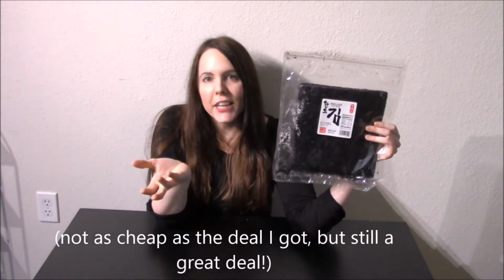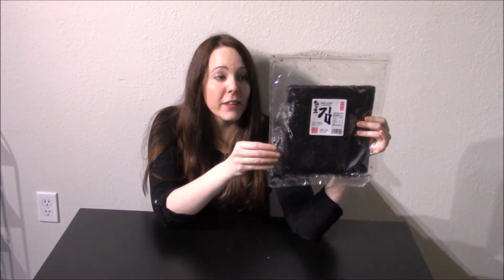These are nori, or dried seaweed sheets, and if I bought these at an Asian market, and this pack had 100 sheets in it, it cost me like $4. So don't buy this at a regular grocery store, buy it bulk. I provided a link down below. Or if you're lucky enough to live near a really good Asian market, buy it there. But yeah, this is great. It's full of nutrients and it lasts kind of forever in your pantry.